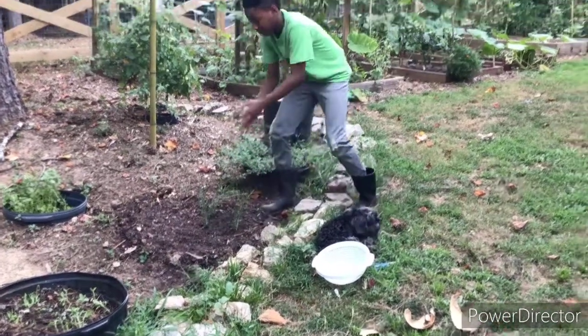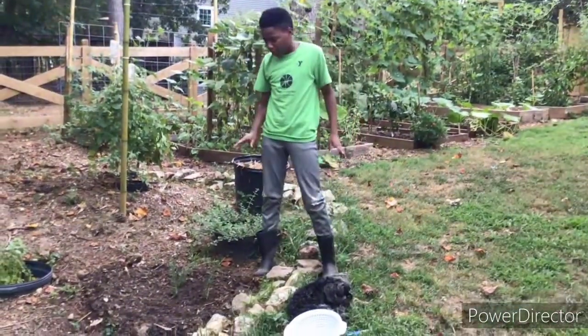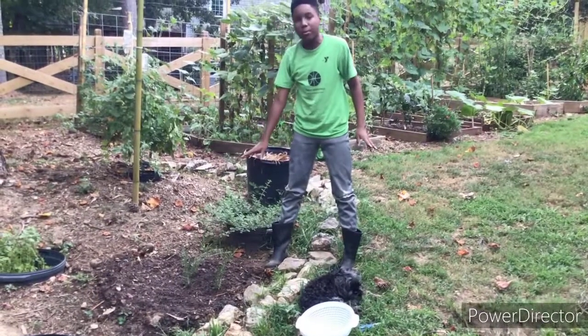But anyway, I have gotten my rosemary clips. I have planted them once more.